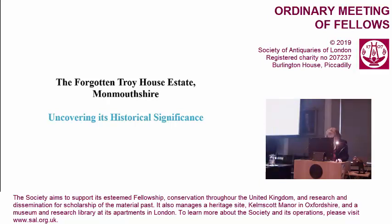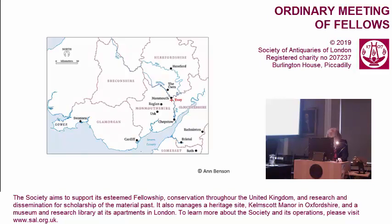President, fellows and guests, Troy House is the only ducal mansion in the whole of Wales. However, that being said, it's only just in Wales, lying as it does 1 mile south of the border town of Monmouth, as shown here.